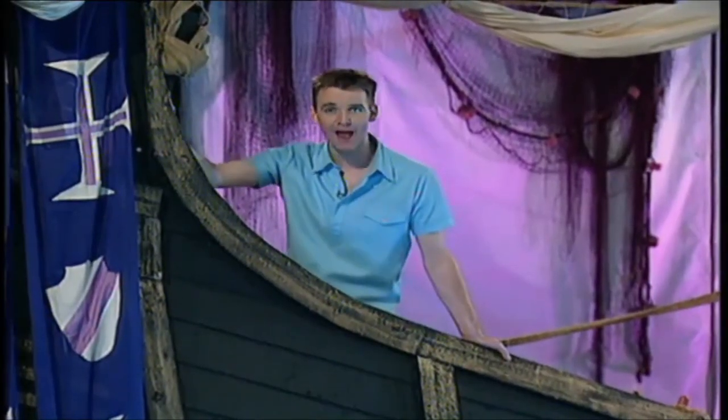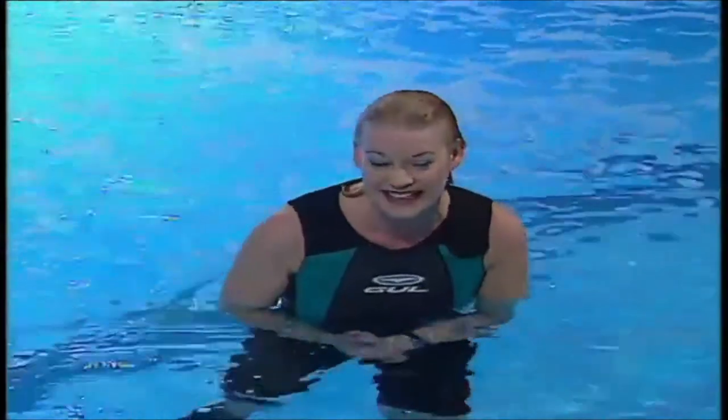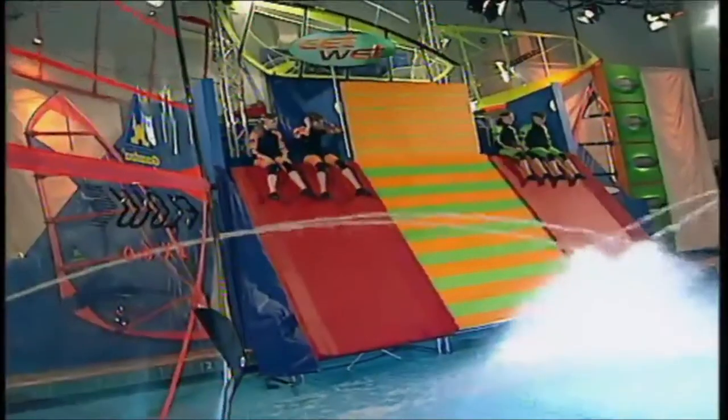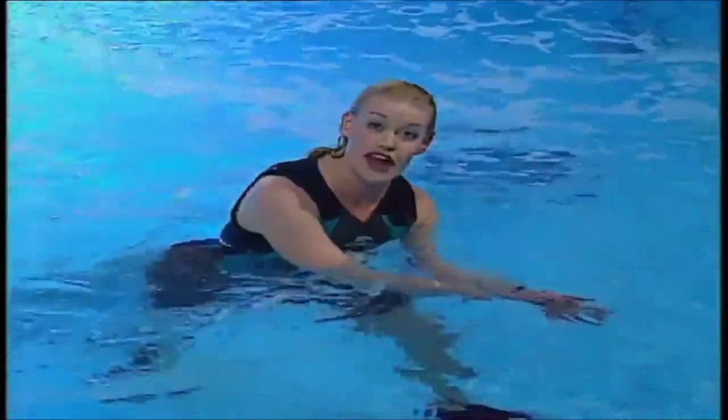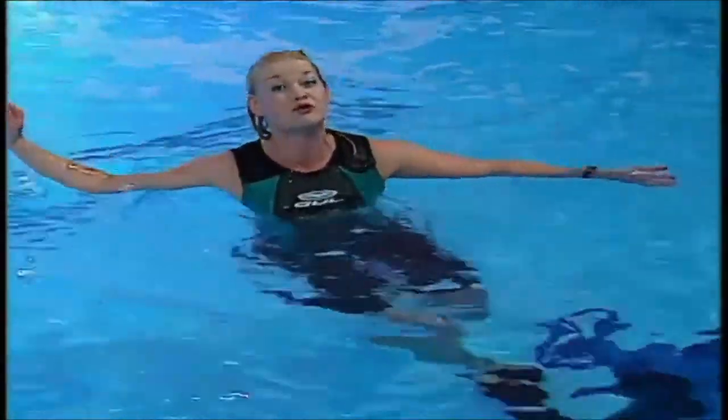Let's see how they get on with our first challenge, the big splash. The big splash is the first game where the teams start picking up the points that lead to those big prizes. And of course, hopefully competing for the final place in the chess quest. But first of all, the teams come down the chute here and they swim over to the valve, turning the wheel because it operates the water cannon at the other side of the pool.